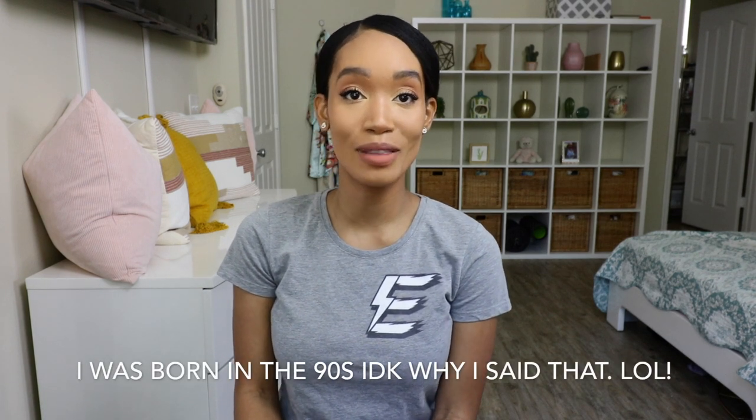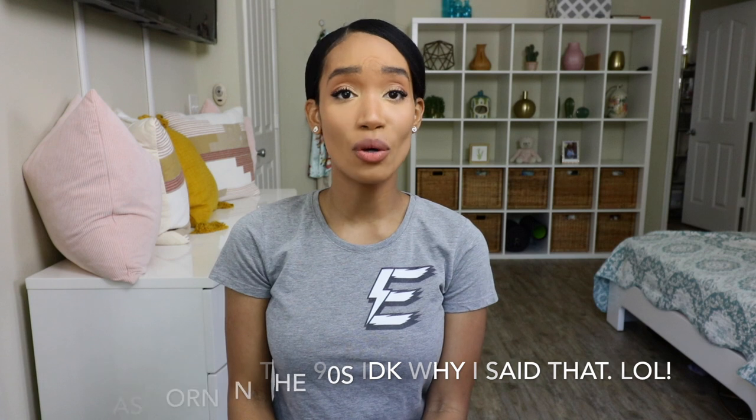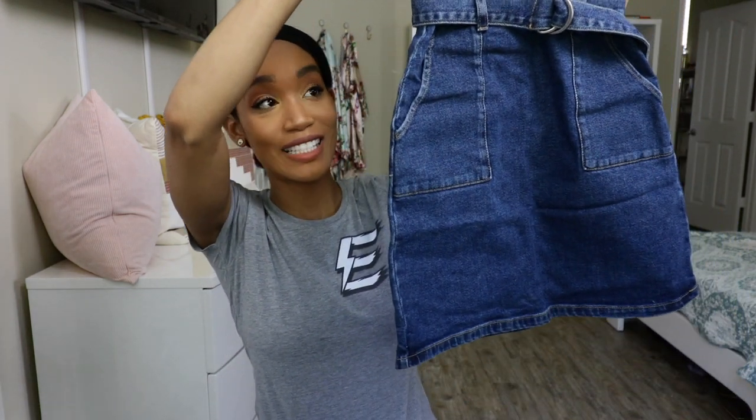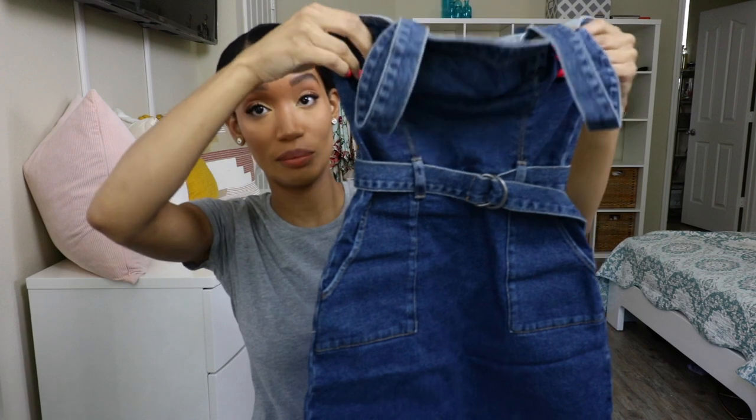This is also something that I would normally never get for myself. Back in the 90s, it's definitely something I would wear, but I just thought it was so cute and fun, and I could pair it with different tops and shoes, so I got it. It's a denim mini dress. Let me back up a little bit so you guys can see better.